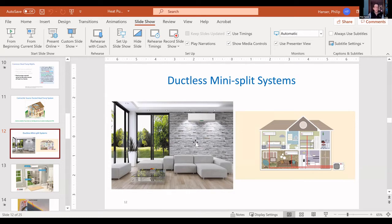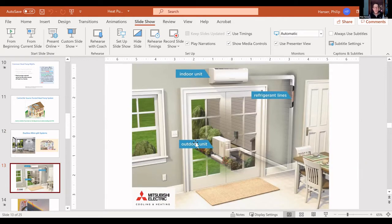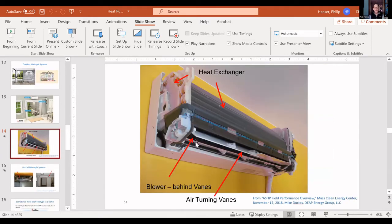There are no restrictions in terms of where they can be placed. The typical installation involves a condenser unit. There's a classic one sitting above those French doors. It in turn connects to refrigerant lines, and they in turn connect to an outdoor unit, which is the compressor unit. The components of this condenser are essentially a heat exchanger, a blower that operates behind the vanes, and then the vanes, which are used to focus where the air can go. The vanes can operate in different modes. They can be directed in a specific way, or they can periodically rotate without necessarily having a specific place that they're focused on.